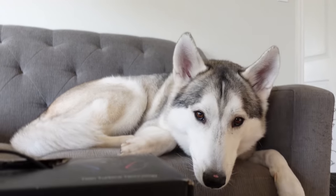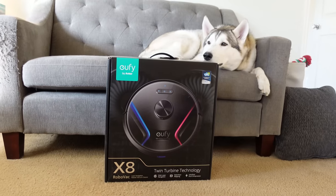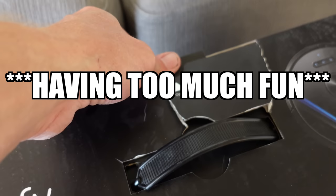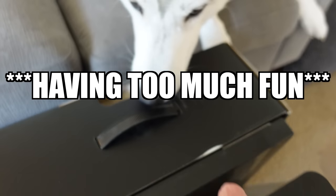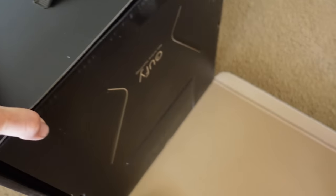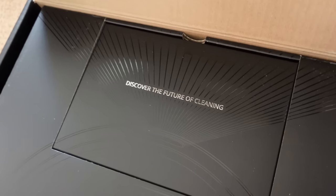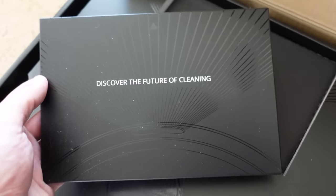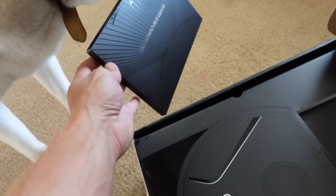Can you explain something? Let's go ahead and bust the X8 RoboVac open, take a look at all of its features and see what's inside. Oh my goodness, it's ready to go. It's fancy like me. Right out of the box, it says, discover the future of cleaning. Wow, look at that. That's beautimous.